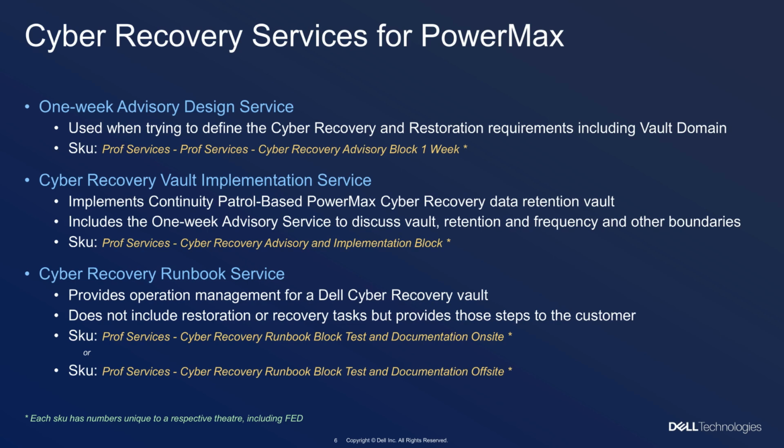The third and last SKU is our new Cyber Recovery Runbook service for customers seeking help in creating additional recovery runbooks. While our focus is PowerMax, this service can be leveraged for any Dell technology storage within a Dell Cyber Recovery Vault. This could be a backup file-based solution, as well as a primary storage-based cyber vault. It can be managed with on-site or off-site resources to ensure updates are occurring, and the vault is operating as intended. The scope of this SKU is limited to data restoration.